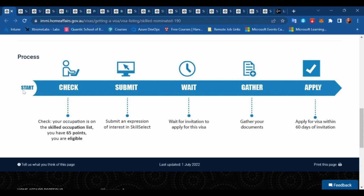So basically, to start, check your occupation to see if it's on the skilled occupation list, and ensure that you have at least 65 points. Once you have that, then you are eligible. Submit an expression of interest in SkillSelect. Wait for an invitation to apply for this visa. Gather your documents. Apply for the visa within 60 days of invitation. Voila, you are in Australia as a skilled worker.